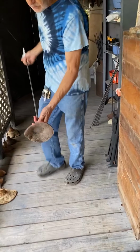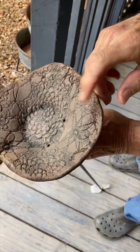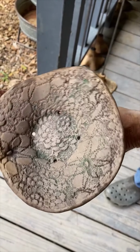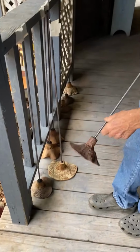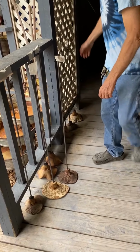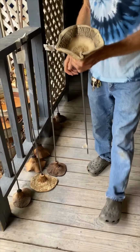Now, this one turned out real dark. See? But you notice this stain has a little green tint to it. And that was chrome oxide, see, that I was using. And the little gas kiln, my daughter fired it all the time, and she's not here. So I'm trying to relearn it.